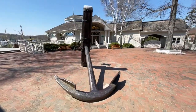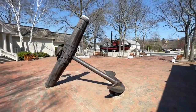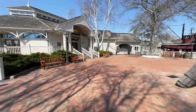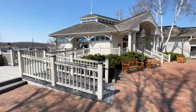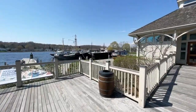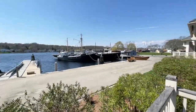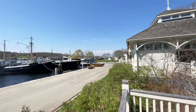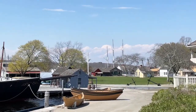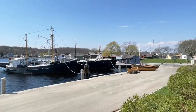Here we have an anchor, a giant's toothpick. Yeah, it just gives you a sense of how big the ships were. And get a quick view again of the Mystic River here, and slightly, yeah, we can see the Morgan again, but it's now blocked by other buildings. So you just have to guess. And if you see any white dots or phantasmal figures, you let me know in the video because I can't see it with my naked eye.